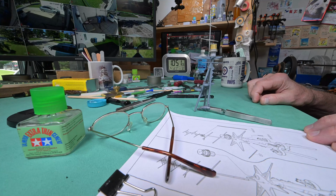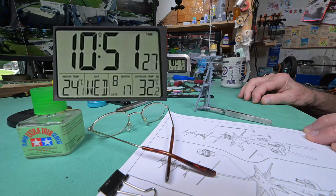Okay, we are basically continuing on from yesterday's episode. And on this very, very warm morning, I was outside about 15 minutes ago, and I was just, you might say, shocked at how warm it was already. I'm looking at my thermometer right now, and it says 32.2 Celsius, and that's in the shade. And it's not even 11 in the morning yet.